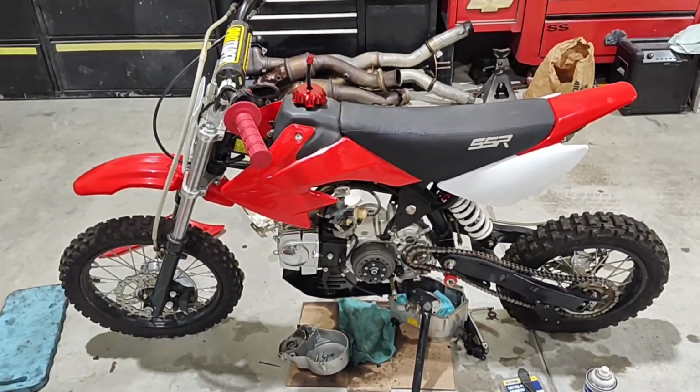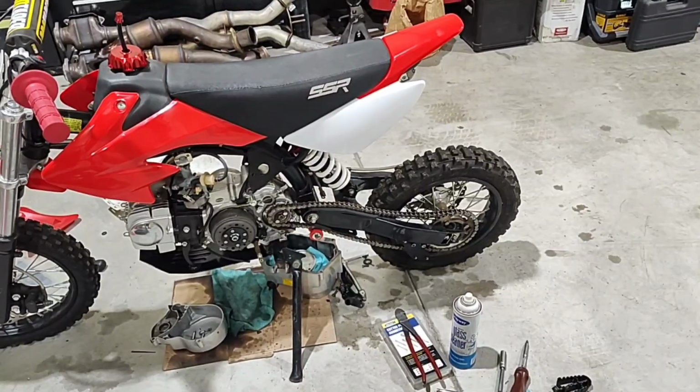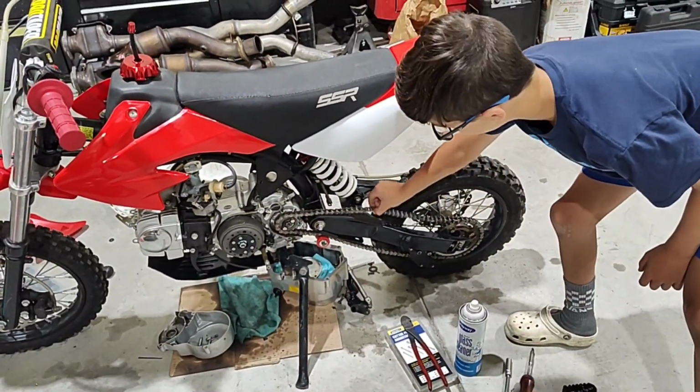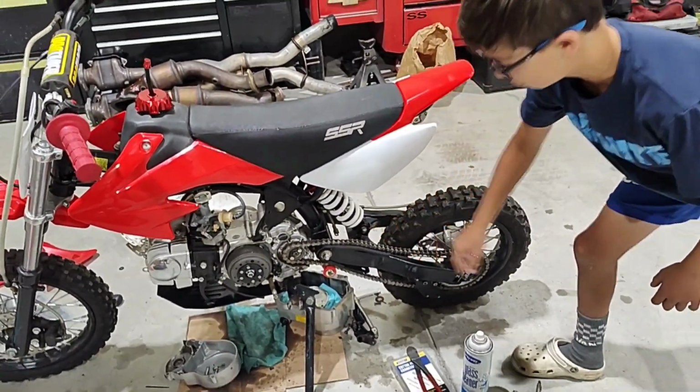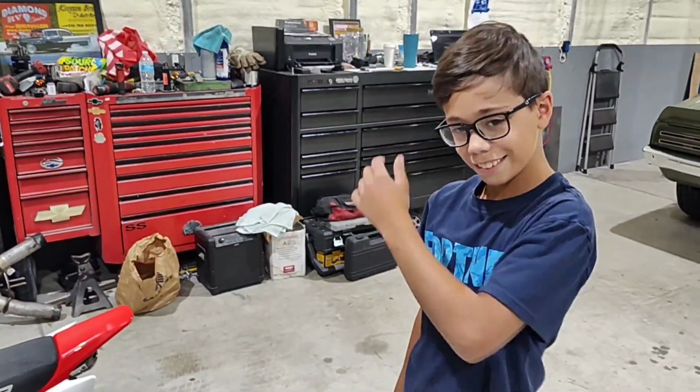We just got to put it back together with new gaskets. Yeah, we definitely got to adjust that chain. There's a little bit of slop in that chain, just a little, but Squints has been doing it all himself. So nice job, bud.